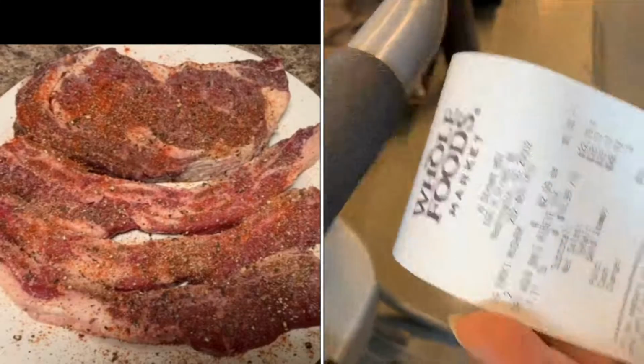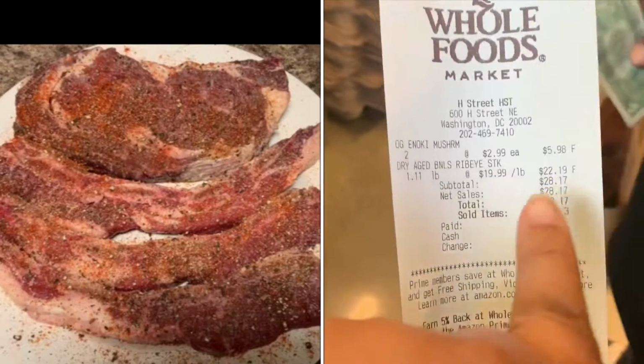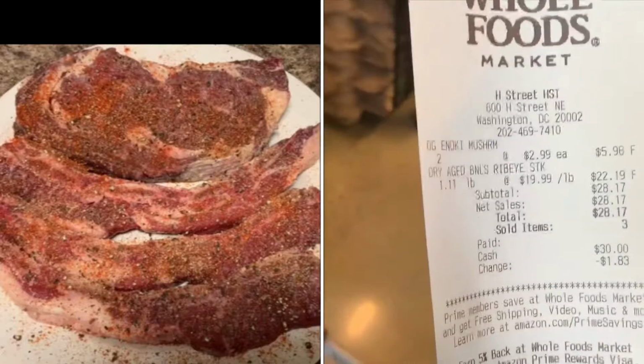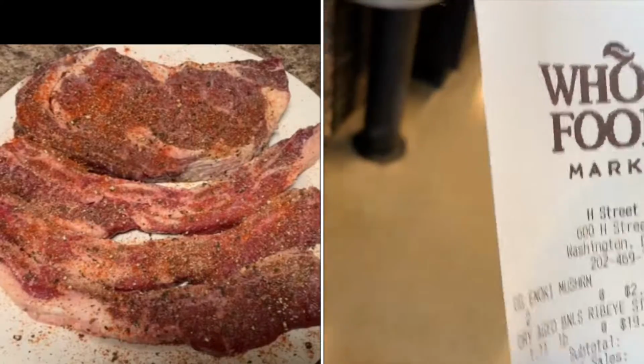Bag. What's in the bag? That's his receipt. So he spent about $30. No, the total was $28.17 for that ribeye steak and his enoki mushrooms that he be craving so much. I went to the elevator. This is her first time being on the elevator? Yes.